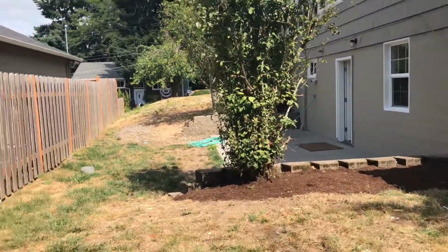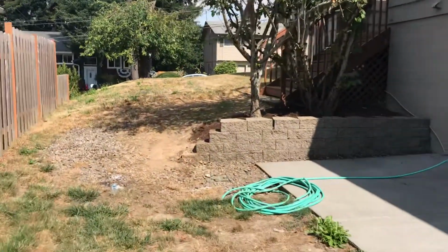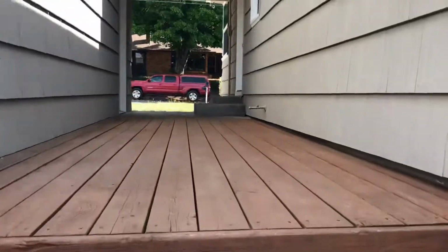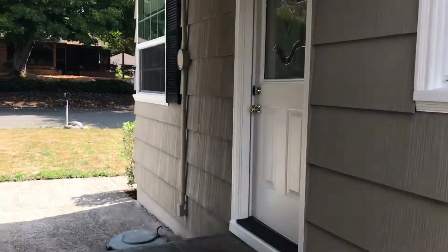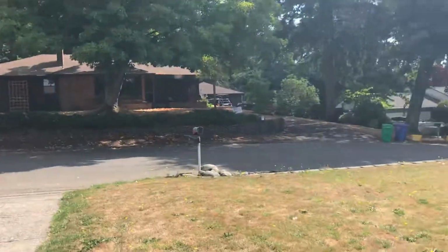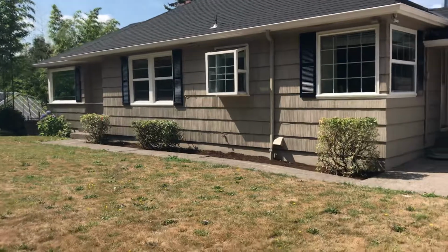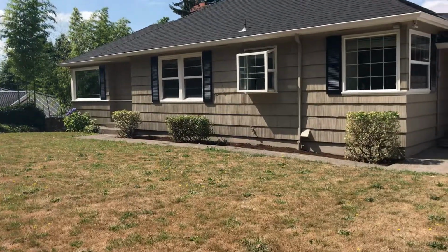And this is the backyard. So we can head up the steps to go to the front of the home. So everything kind of just wraps in this property, which is really awesome. And that's the side door that we came in through. Garage. This is the street view here. Front yard. I'm gonna give you full perspective of this home, so you can see. And that is 8807 Southwest 21st Avenue in Portland, Oregon.